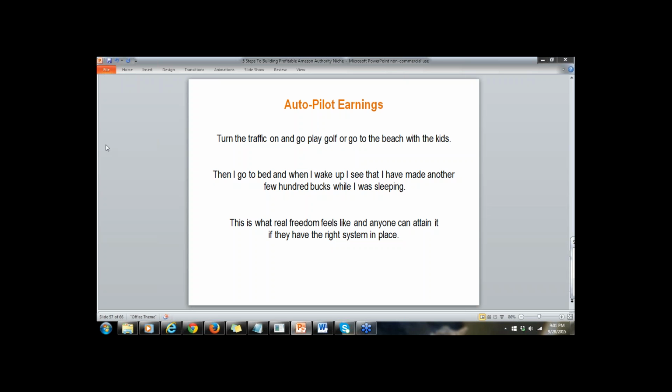You know, this is what real freedom feels like, and anyone can attain this type of freedom if they have the right system in place. Remember, you just gotta have the right system and follow that system. And if you apply these 5 tips that I've just showed you, 5 steps to building Amazon affiliate sites, then you will be light years ahead of your competition.